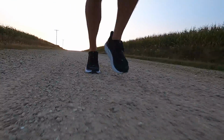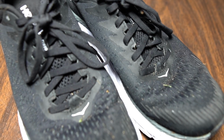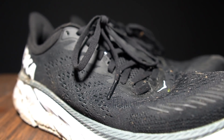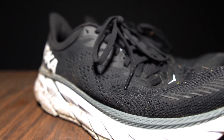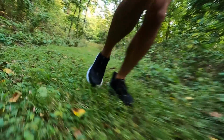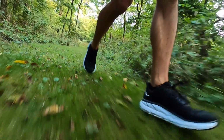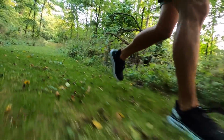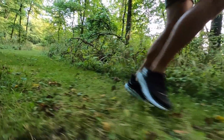Looking at the upper over the last 100 miles, it's doing really fantastic. Nothing is wearing through. It's still holding up really well. It looks good. Still a pretty breathable material. On this particular day, the temperatures dropped dramatically overnight and everything was very wet from dew points. Once I got into some grassy territory, these shoes definitely picked up a lot of water, and they held on to it a little bit longer than I'd like.